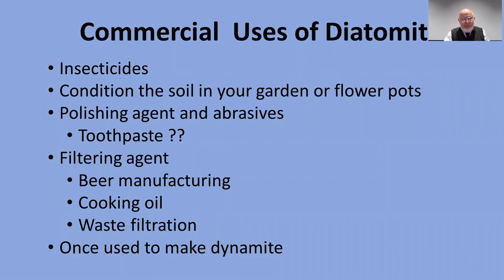Diatomite or diatom material is used as a polishing agent and abrasives, and once was used as toothpaste, but that's not a good idea because the diatoms are harder than the enamel of your teeth. So if you brush your teeth too much with diatoms, you'll wear away your teeth.